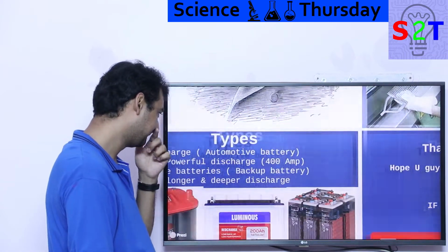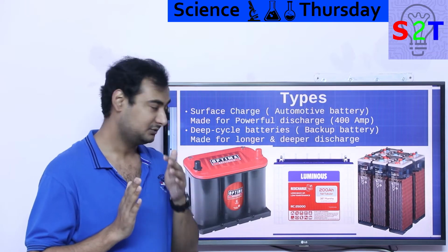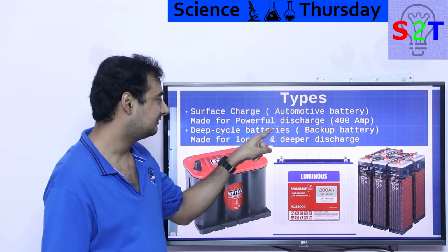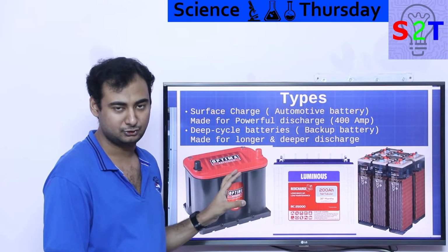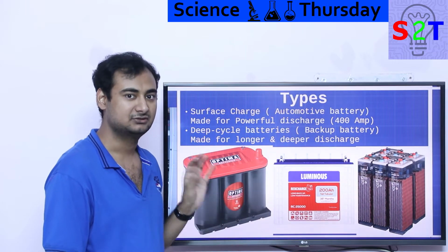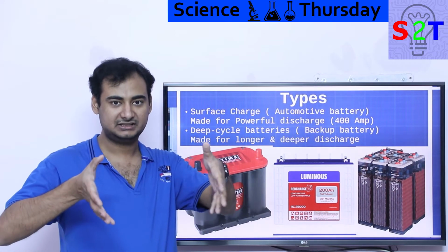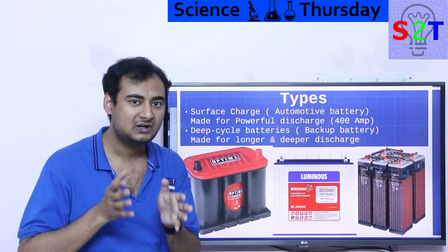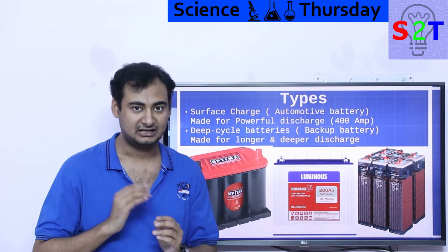It can be done. So what types of battery do we make? Generally, there are two major types. One of them is surface charge. These are what we call automatic batteries. Now, these batteries are small, but they are designed with one core purpose: dump as much power as you can, as quickly as you can. So these puppies, even though they are small, literally this big, can dump 400 amps. Let that sink in. 400 amps multiplied by 12 volts. See how much spike it can give.